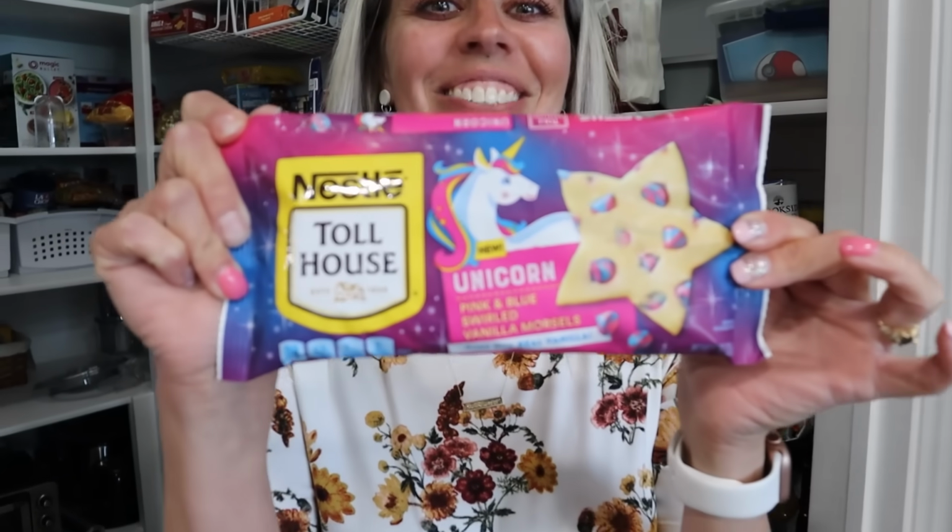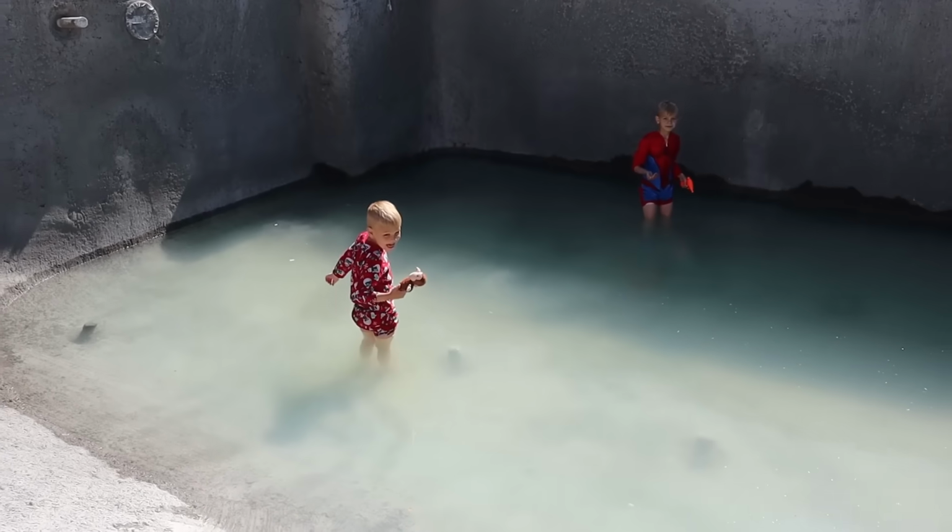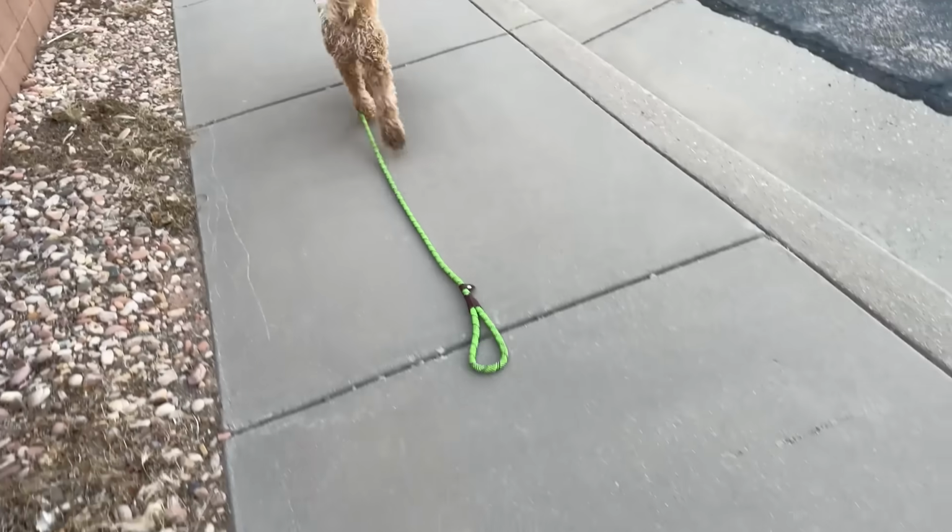Unicorn chocolate chips. Whoa, look at those. What are you guys doing? Whoa, Gigo. It's a good thing that our swimming pool is going to have a cover on it, because if not, Canyon would be in here 24/7. Ah, the dog got away!